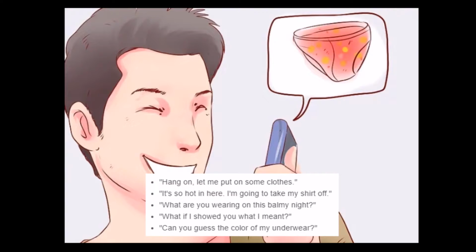Balmy. Oh, that'll get them. That'll get the ladies. What if I showed you what I meant, but in response to what? And then, can you guess the color of my underwear? That's weird. I don't like that one. That one seems a bit random. Yeah. I feel like that's actually the only one that makes sense. I mean, saying, hang on, let me put on some clothes, aren't you going in the opposite direction, right? Playing hard to get. Yeah, hey, let me reclothe you real quick.